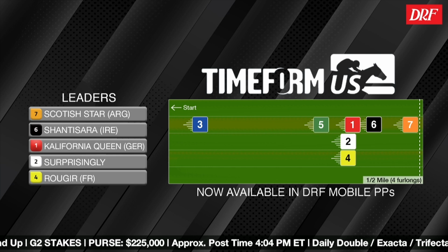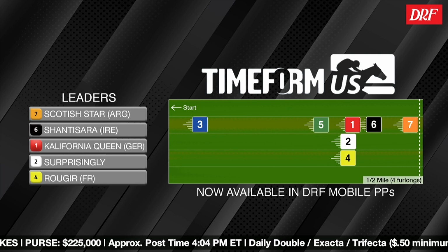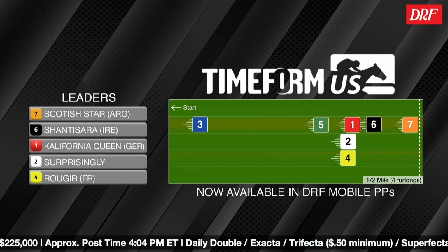I know that they're shown flip-flopped on the pace projector with Chantasara in front of California Queen, but they've used California Queen's speed in the past, whatever speed she does have. So I'll be interested to see what kind of ride she gets in this Hillsborough.